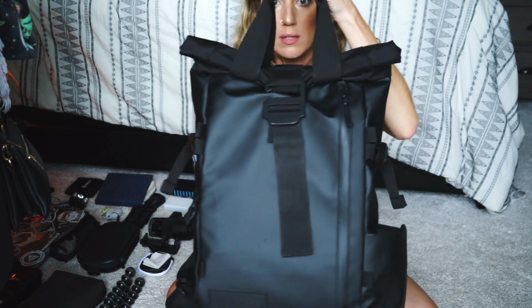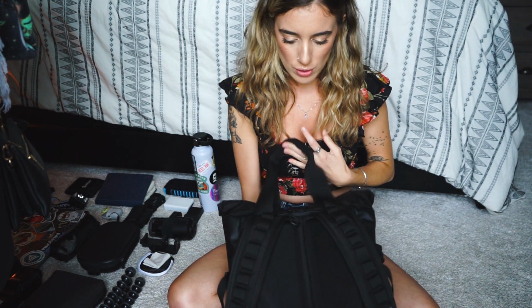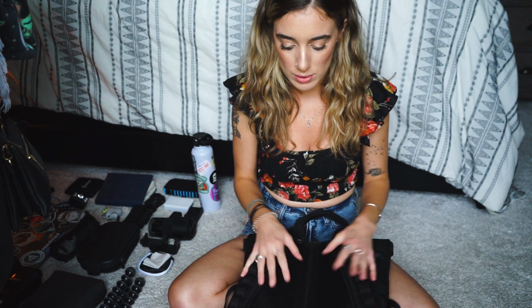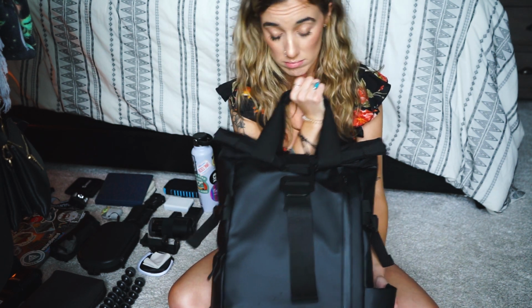The bag that I use is the WANDRD Provoke 21, and this bag is heavy duty. It fits a lot of stuff, but also allows me to carry more minimalistically. It's a good balance. It's very comfortable to wear, and I honestly love it, especially the look. Like, that's a sexy bag.